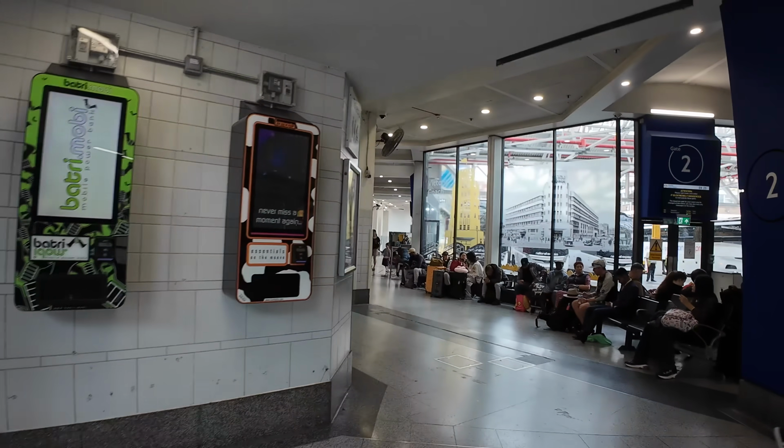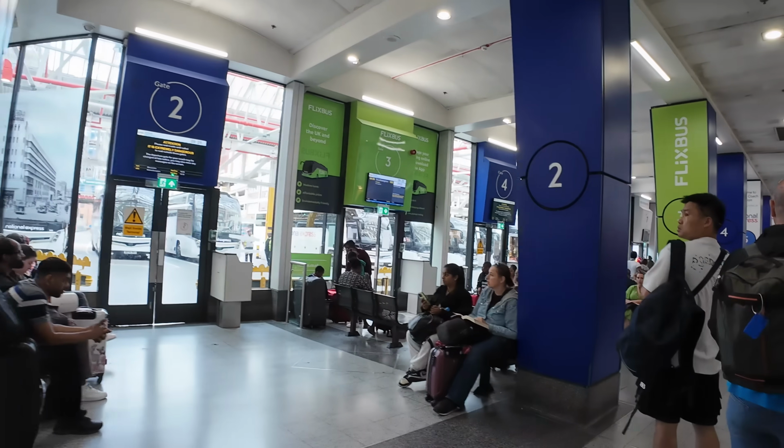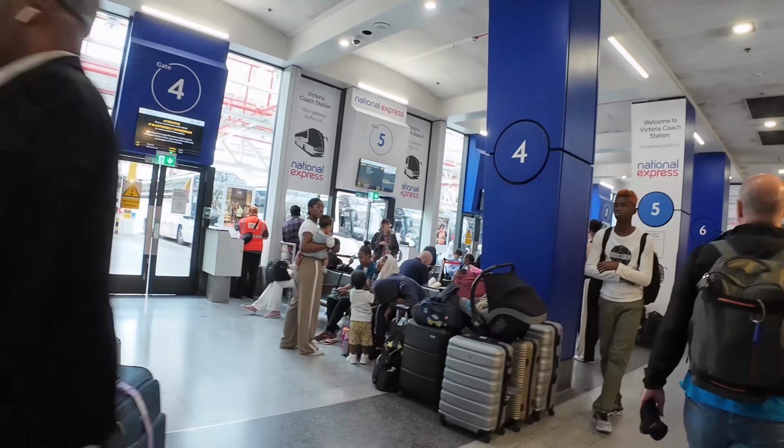Right, well, according to the board there, we're going from gate 4, which is a new one for me. I'm normally going from the higher numbered gates. So yeah, it's not far to walk, is it? Let's go and find out. Quite busy I thought today. A note here, what looks like a dedicated Flix bus stand. I haven't seen that before. I wonder if Megabus have got them too, further along. Gates will close 2 minutes before departure.